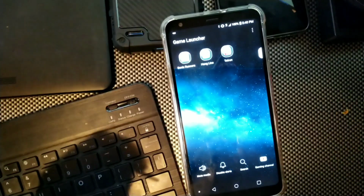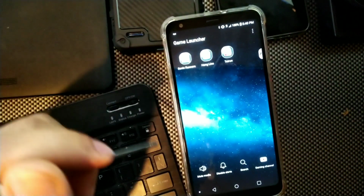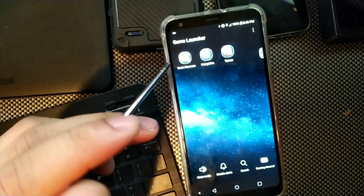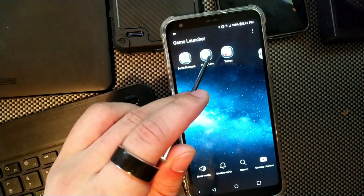What's up, crew? Today I'm going to talk to you about 5 ways that you could use your Stylo pen for everyday use. Alright guys, so the first way that the LG Stylo 5 Stylo would come in handy is for games, believe it or not.